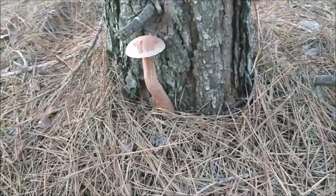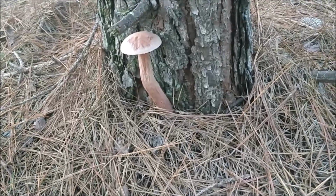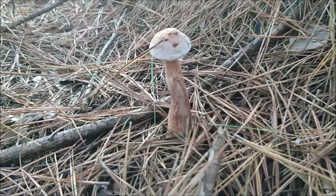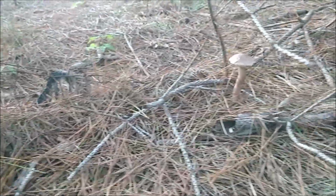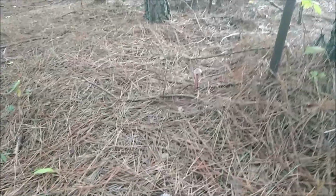They love growing right at the base. They definitely love their long needle pines, loblolly pines. There's another one just chilling. Much smaller. But really, once you get a view, once you kind of understand their basic morphology, it's really difficult to start confusing them with anything else, especially considering how gregarious these are.